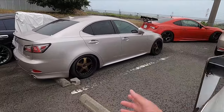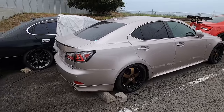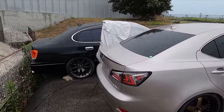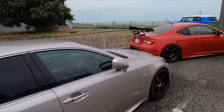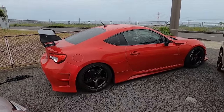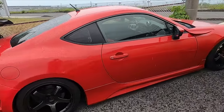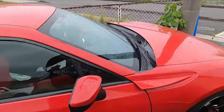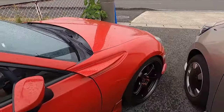This IS350 has been here for a hot minute. This was here last year. I believe it's one of the cars for sale. It's just here. I think that car's been there forever too. I remember seeing it. We have a Toyota 86 again here also with Advan GTs on it. Spoiler and a body kit. This might be a customer's car. Yeah, I think so. Or one of the employees.